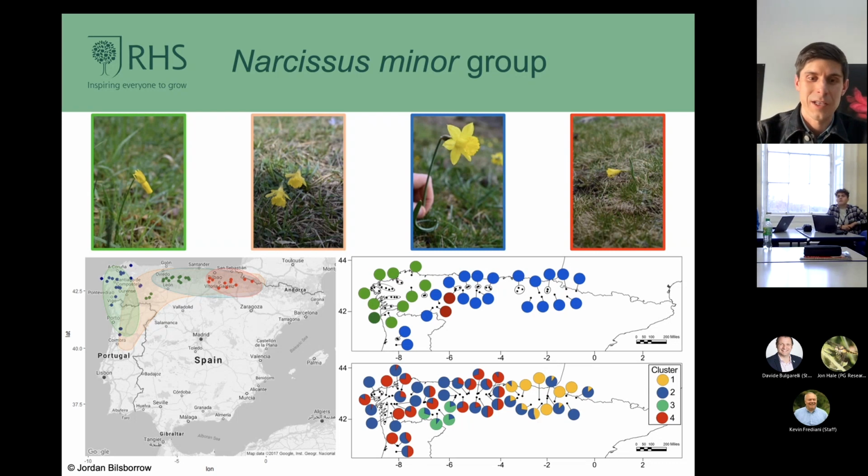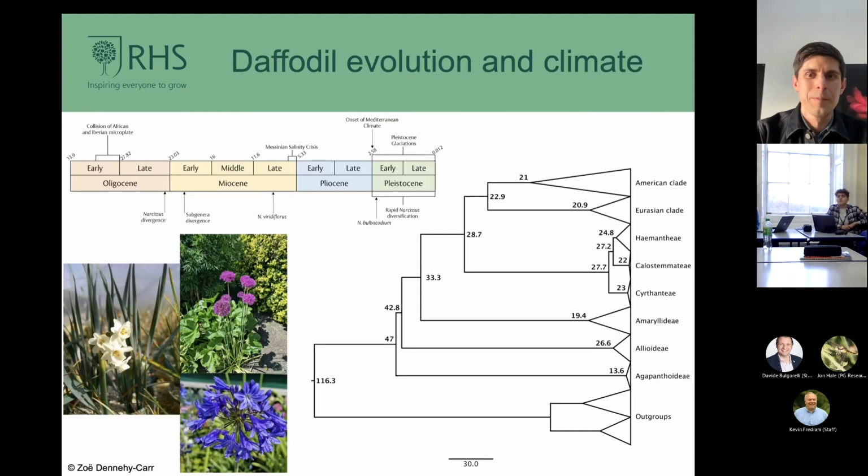Then I have a current PhD student who works on a larger group, a more comprehensive phylogeny of daffodils. As a follow-up from Jordan, where we found that the pattern we see in his results is probably due to repeated glacial periods, so ice ages, Zoe's work focuses on large-scale daffodil evolution over time and how past climate change might have influenced that.